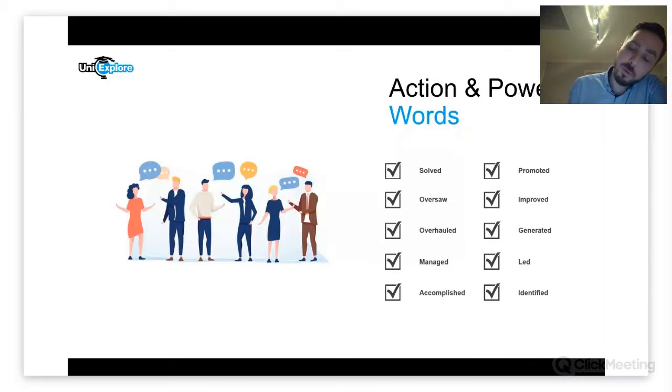Now, we're going back to my first point. When you read that job posting, they often put a bunch of different keywords and action words in there. If you can use those action words and replicate them and put them throughout your resume, that helps them do matching, because the individual who wrote the job posting is often the one that is reading the resumes as well.